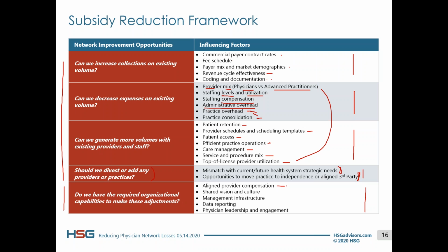Do we have more of a team-based model that might be more appropriate for that? So compensation model plays a big factor in a lot of these influencing factors. The second is a shared vision and culture.